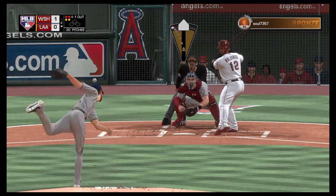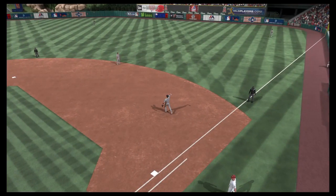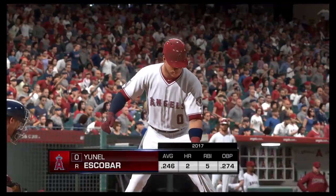This guy's a good hitter. He's seen a lot of pitches already, fouling balls off. But as the pitcher, I got to keep throwing him strikes. And if he hits it, hopefully it's at somebody.